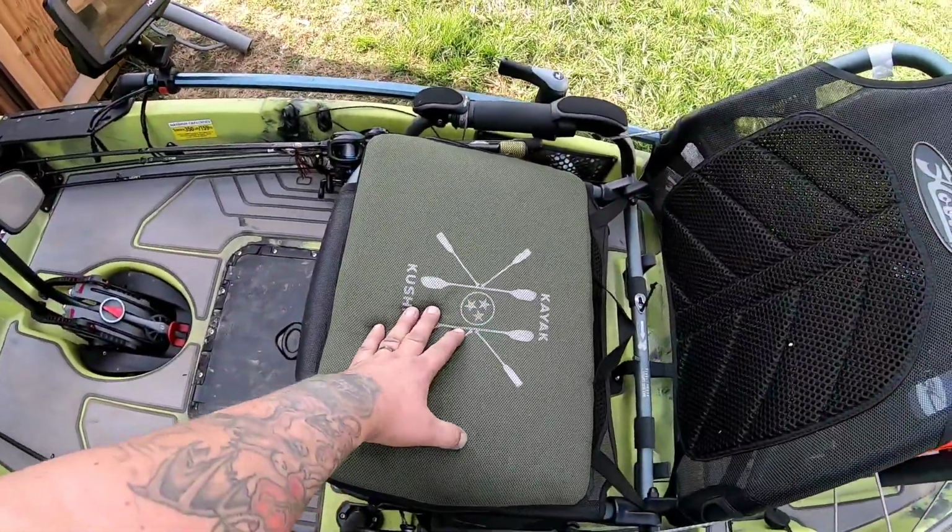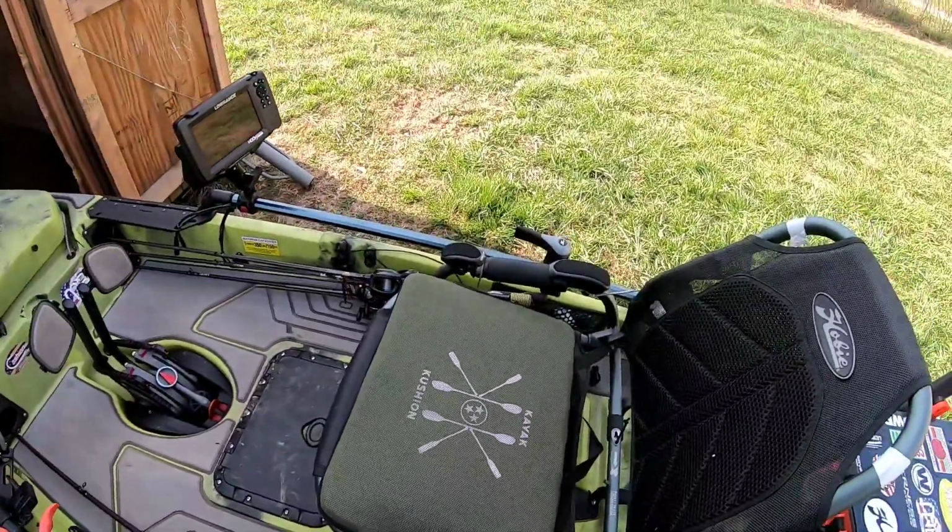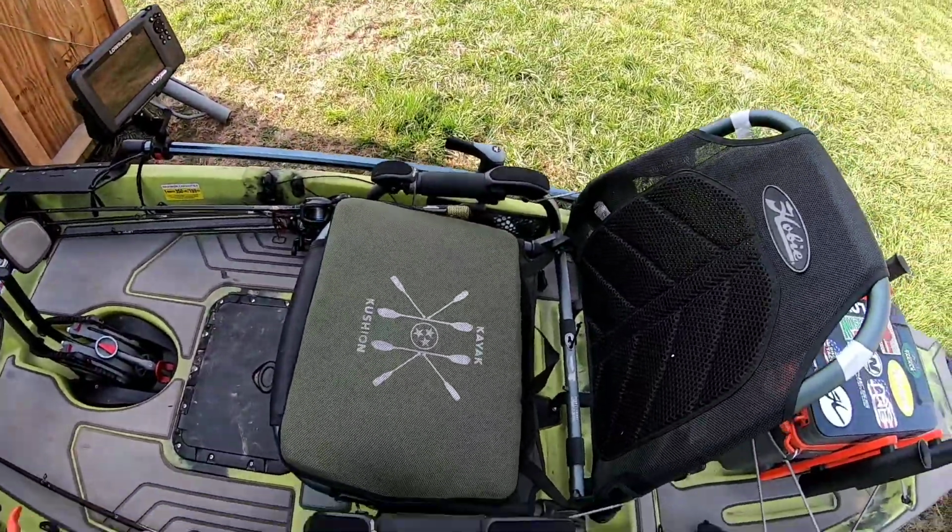I just put this Kayak Cushion in there because I'm a big guy, so my butt starts going numb after a certain amount of time. Don't matter what kind of chair I'm sitting in, it's gonna happen.